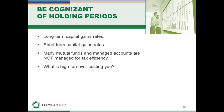Be cognizant of holding periods. So we touched on the various tax rates. Long-term capital gains can range from 15 to 23.8%. Short-term capital gains, again, if you find yourself in the highest income bracket, are taxed at ordinary income rates, which can be in excess of 43%. What most individuals do not realize is that mutual funds and separately managed accounts are not managed for tax efficiency. You have to keep in mind the largest portion of the average investor's net worth is in tax-deferred accounts. Also, the average investor does not find themselves in the highest tax bracket. So if you are listening to this presentation, you're likely in a unique situation and in the minority where tax management is extremely important to you.